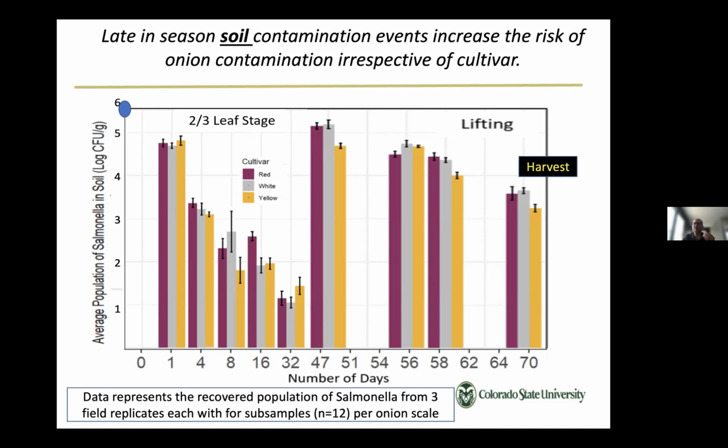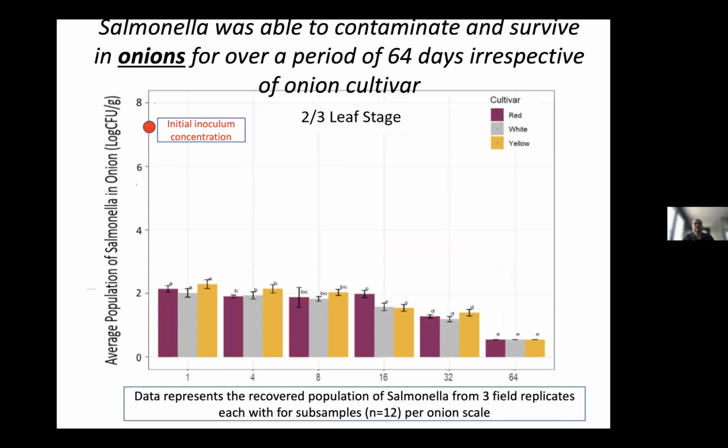Now let's talk about the population of Salmonella in the actual onion. So here is the population of the Salmonella in the actual onions. This is at day 1, day 4, day 8, day 16, all the way to day 64. Again, you see that all the bars are pretty much the same. There's really not a big difference between red, white, and yellow. But the population stayed consistent, at least for 32 days.